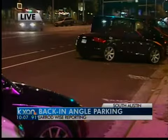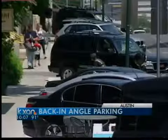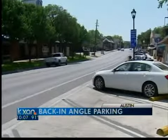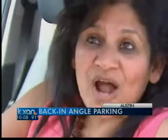We revisited one spot where drivers are still getting used to this concept. I think it is highly dangerous. You're blocking traffic when doing this. I thought it was kind of uncomfortable. A few dozen back-in angle parking spaces went into this stretch of West 6th Street about a year ago, and drivers are still trying to get used to it. Reversing into this on a road with high traffic is very dangerous. It doesn't make any sense.